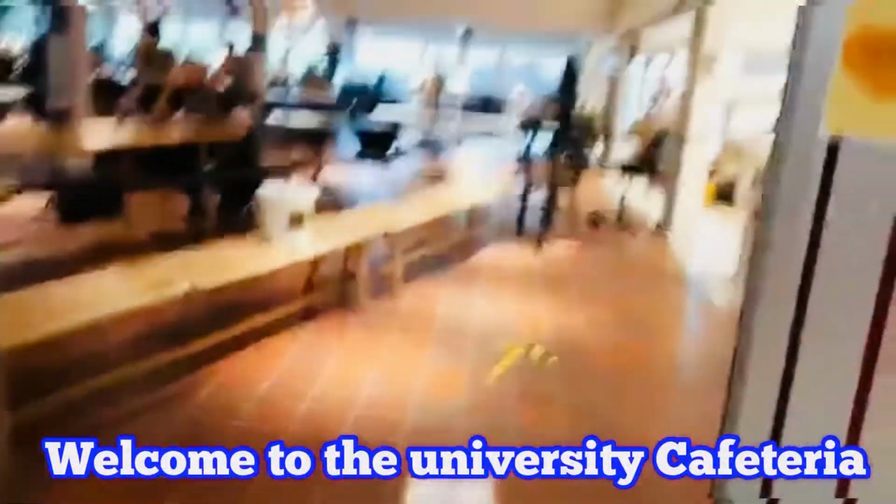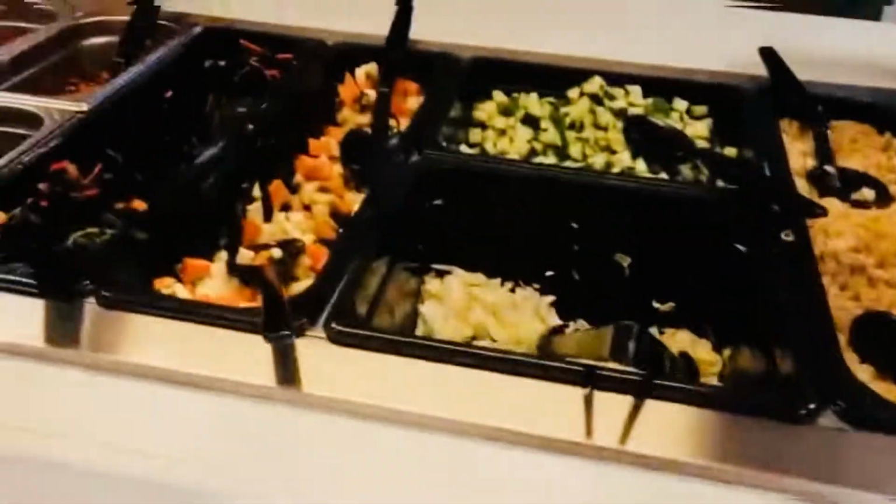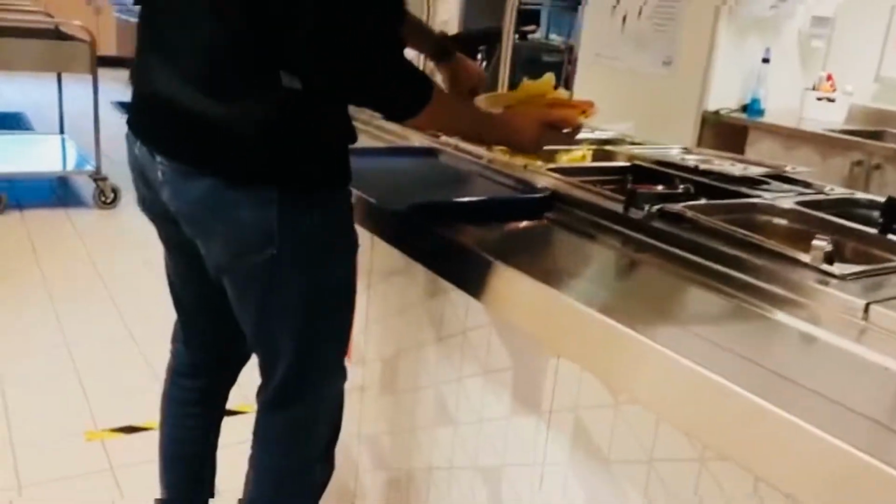Welcome to the university cafeteria. This particular cafeteria is very close to the university library. Yes, of course, many departments have their own cafeteria. For example, my own department, we have our own cafeteria. Sorry guys that I was not able to video and show you guys around because not all cafeterias are working as they used to before because of this corona stuff.